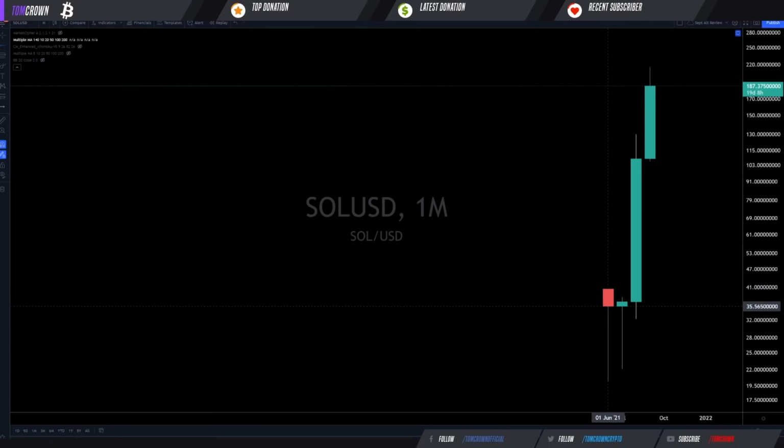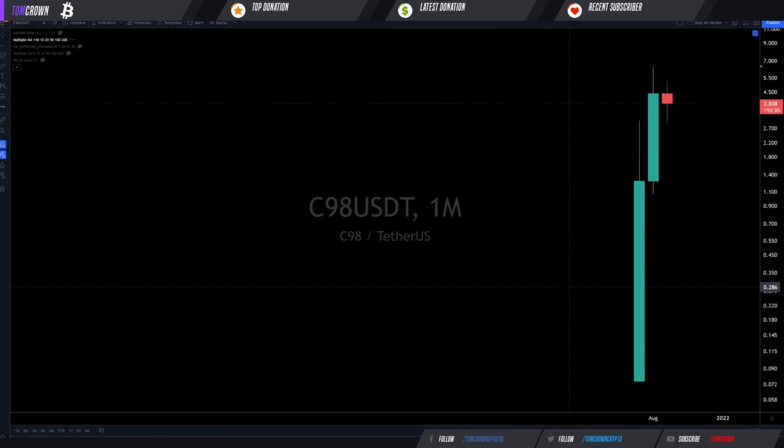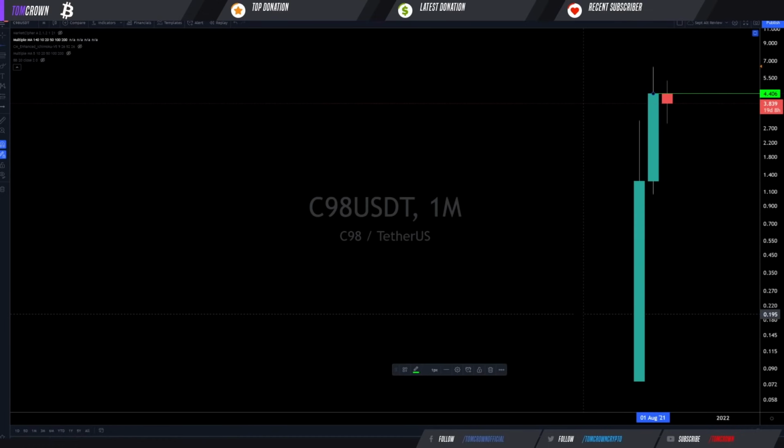Sol, this would be, I believe, just Coinbase's chart, so not a lot of history here. We're not going to be able to do much on the monthly. If you check in our recent lives, wow, you'll see that most of our targets have been hit. I do believe the next upside target is 350. C98 resistance at $4.40. That's all we got.